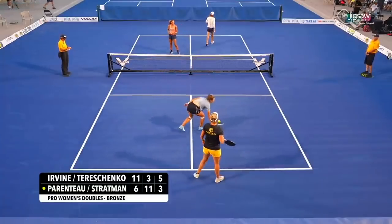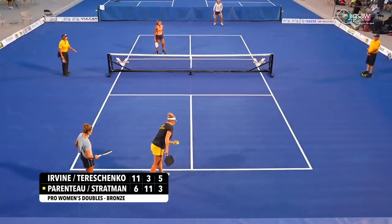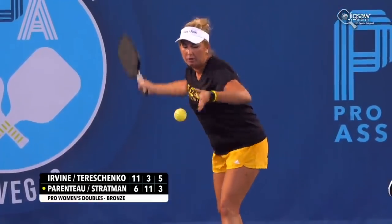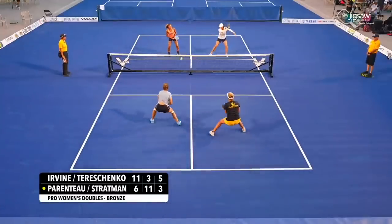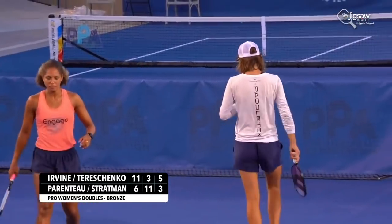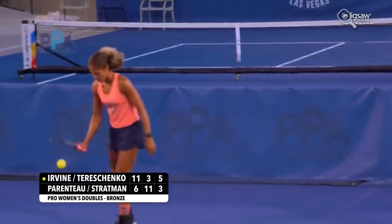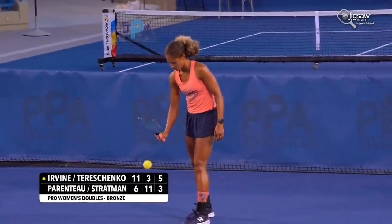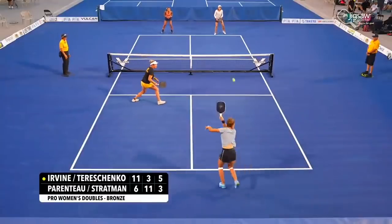Second serve. 3-5-2. 3-5-2. And there's Irina taking Lauren Stratman's ball and just punishing it. 5-3-1. And there's a quick side out, 5-3-1.